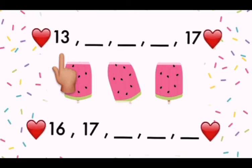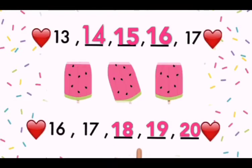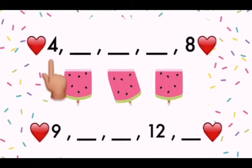What number comes after 13? 13, 14, 15, 16, 17. Very good. Now, let's see what we have here. 16, 17, 18, 19, 20. Good job, children.